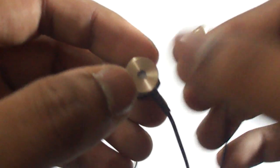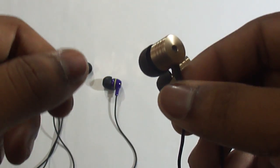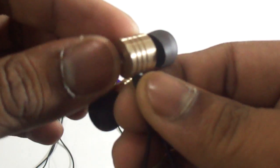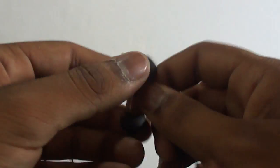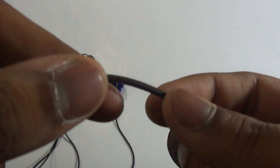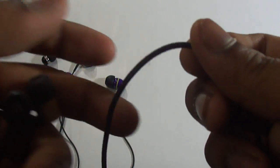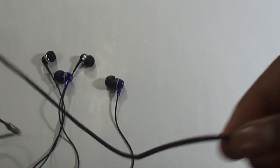There's also a hole for some air so that the bass response is good. I will talk about the bass a bit later in this video. The build quality here is really fantastic. It's actually not a golden color, it's a rose gold color when you see it off the camera. As far as the wire is concerned, it's a braided Kevlar cable. So again, pretty great stuff from Xiaomi, providing such great build quality at a price which is below 1000 rupees.